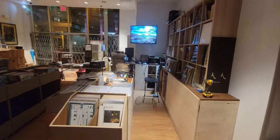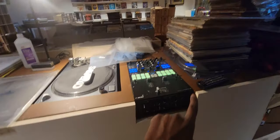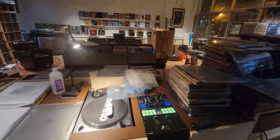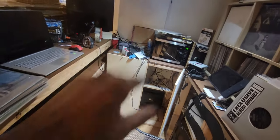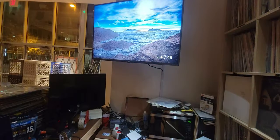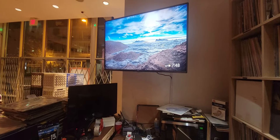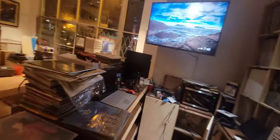This is our counter. As you see, we're kind of still trying to get organized. There's another turntable under there. This is kind of where we sample our stuff. Listen, try to get stuff organized. You know, it's kind of in disarray. This microwave is going to get put away. And this is where I watch the Redskins game or the Commanders game if I'm in here on a Sunday. You know, it is what it is, man.